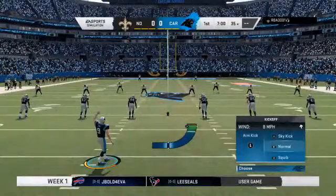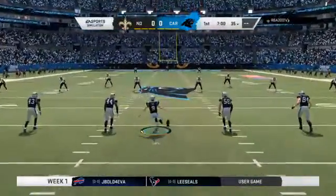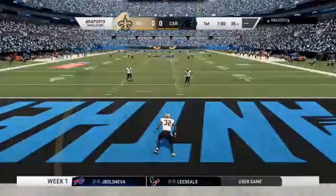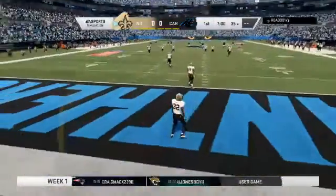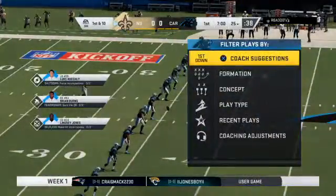Between the New Orleans Saints and the Carolina Panthers. The Panthers kicker, Graham Gano, set and ready to go as we are off from Charlotte. And that'll carry over the back line of the end zone for a touchback.